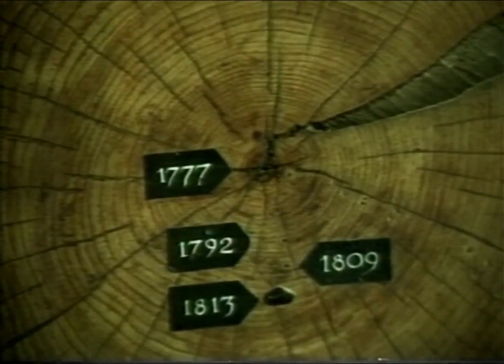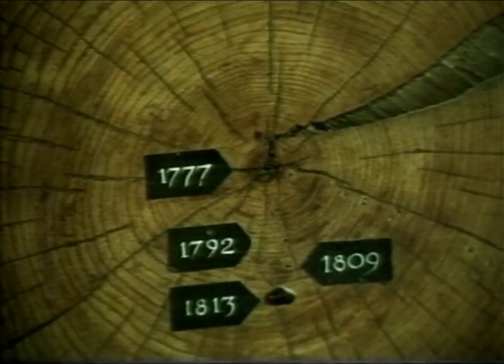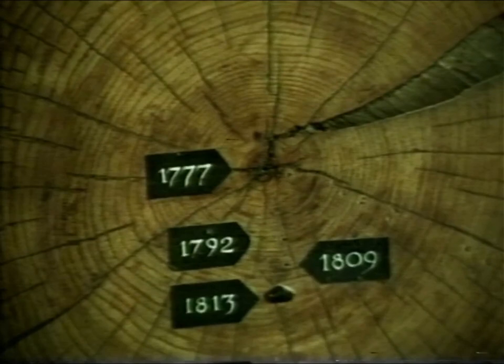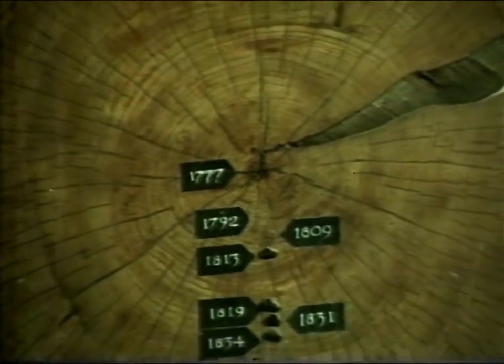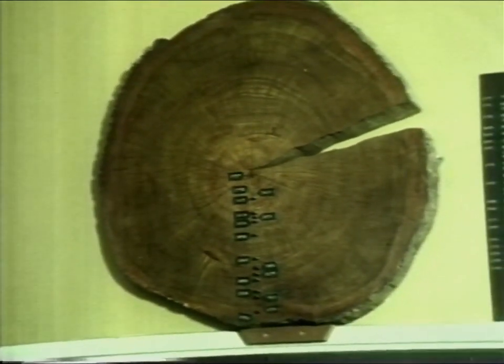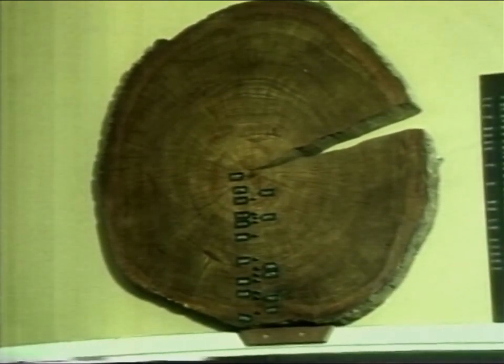When a tree is cut down, you can see the wood has grown in rings. Each ring shows 1 year's growth. Someone has counted the rings. There are 150. So this tree was 150 years old when it was cut down.